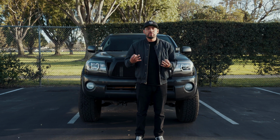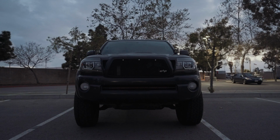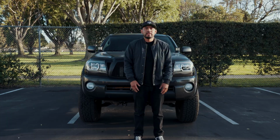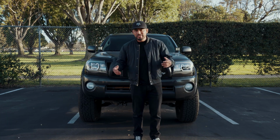I tried to film this like three or four times and every single time I kept getting the wrong exposure, because the headlights are a lot brighter than the actual background, and it blows it out. So this time I'm doing it in the daytime. Let's see how this turns out.